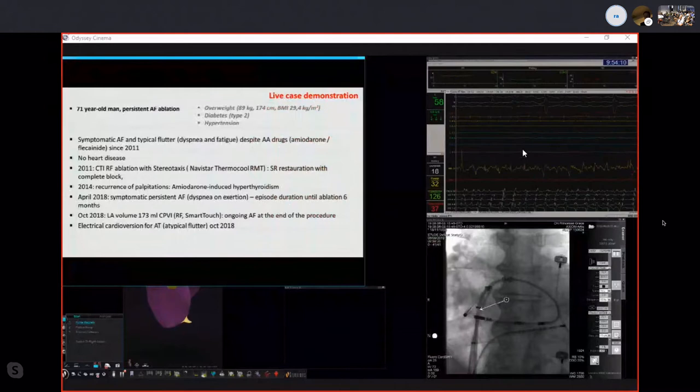and he was put back on drugs, but he developed very quickly amiodarone-induced hyperthyroidism, and the drug was stopped. Nevertheless, it took some time for the hyperthyroidism to be cured. And 4 years later, he had normal thyroid function, and he was in symptomatic persistent AF.